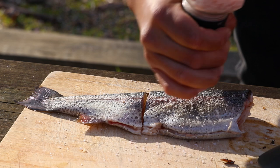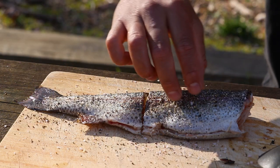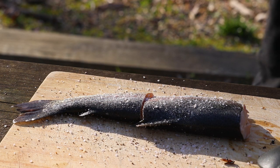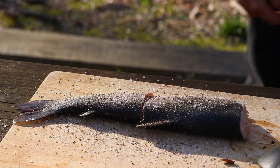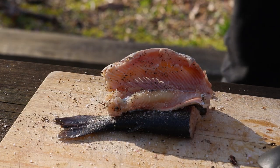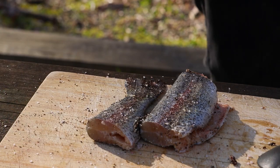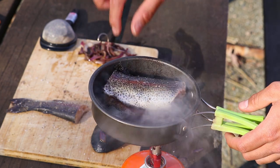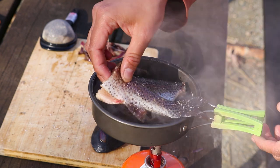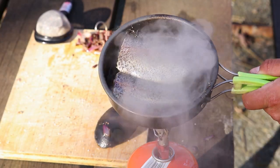Season the fish well on both sides with salt and pepper. Mop up all the excess seasoning and make sure to season the inside of the fish. Toss the fish in the pan with some butter on medium to high heat. In about 4 to 5 minutes, flip the trout and make sure the skin is crispy brown.